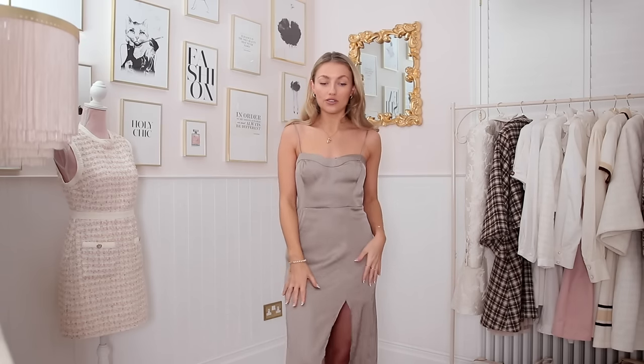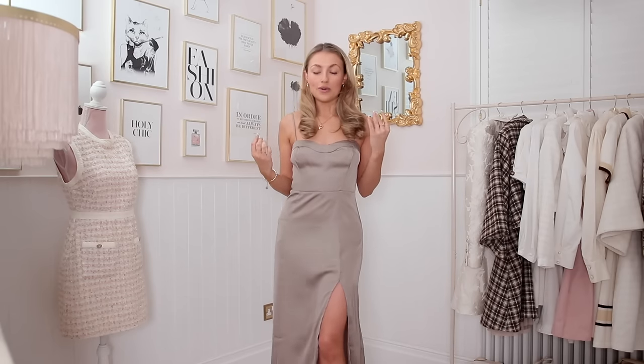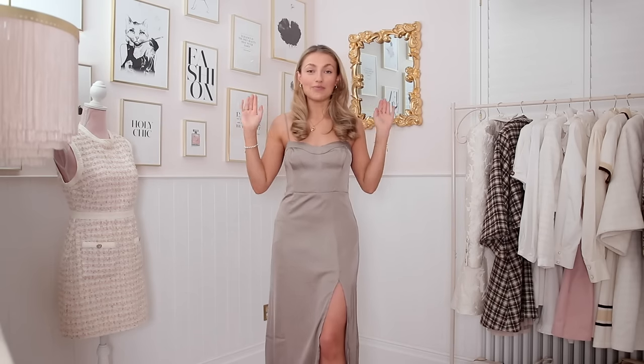They also have this in lots of different colors. So if you're not that keen on the grayish, then check out the other colors. I think they had like 8 colors. I know it's a bit random for a winter haul, but I thought we could also try and style it with my beloved chunky knit because I've seen a lot of girls doing this, a chunky knit over a satin dress or a satin skirt, and I think it looks so chic.